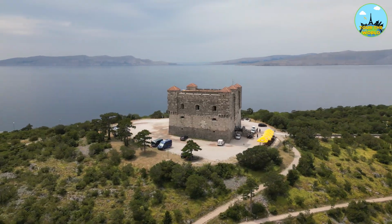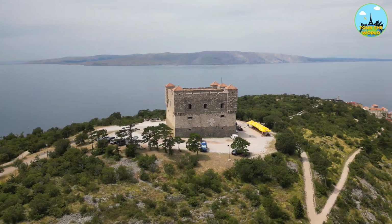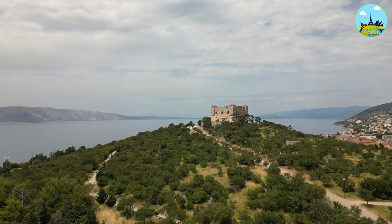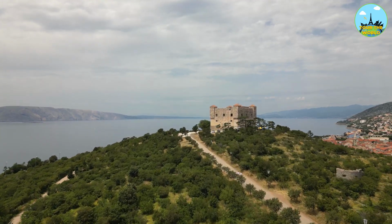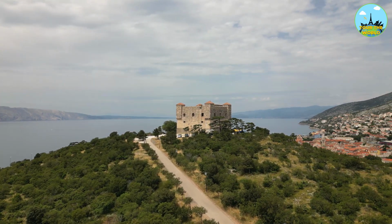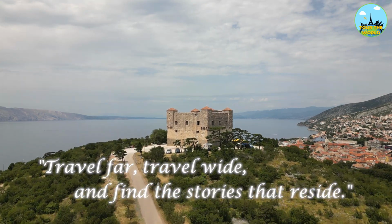The fortress is a symbol of resilience and a treasure trove of history. Its historical significance is further highlighted by its role in the defense of the region during the Ottoman period. Today, it's a must-visit spot, hosting cultural events and exhibitions. As they say, travel far, travel wide, and find the stories that reside.